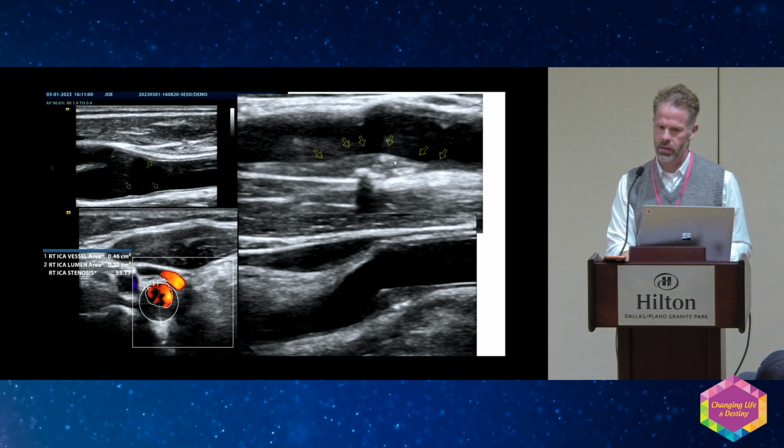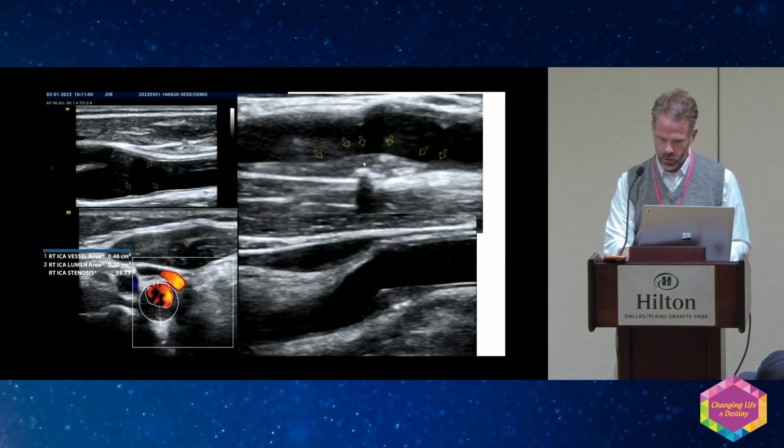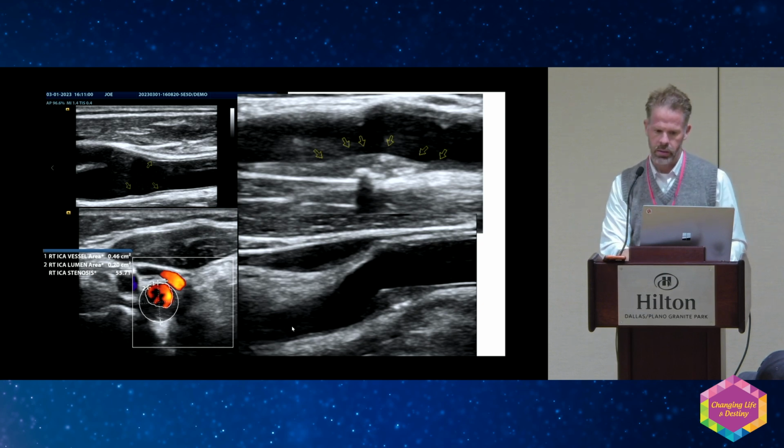This very bright area is very calcified, but it does not leave a shadow. Ultrasound cannot pass through calcified structures. The bottom right is an example of an artery that goes up to the brain, and you can see this big plaque sitting on the wall.